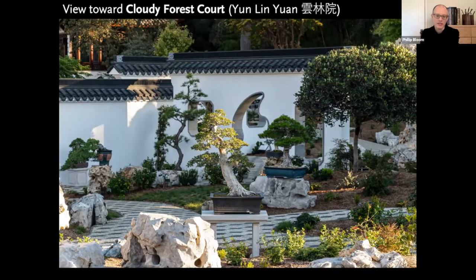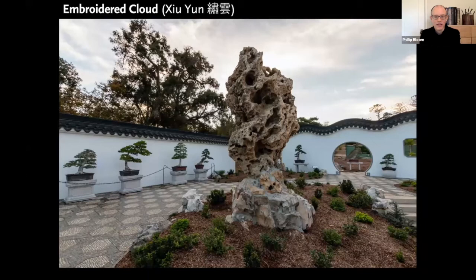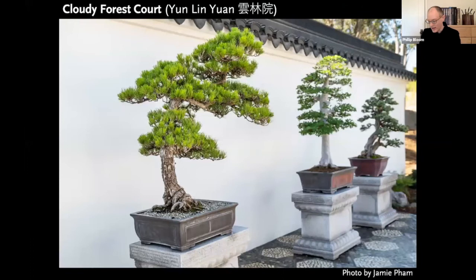So the interior of this courtyard contains a massive rock. It's probably the most spectacular rock in the garden. It's called Embroidered Cloud. And we called it that because it has quite a lot of mineral inclusions in the matrix of the rock. And so when you get up close to it, it looks as though the whole thing has been woven or embroidered together. The rock is paired with quite a dynamic display of penjing.